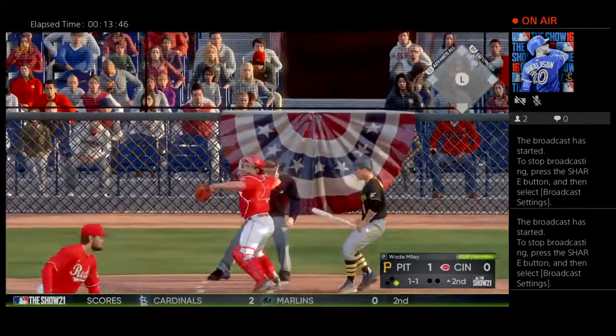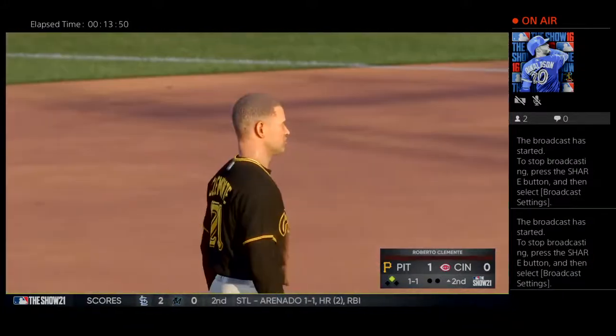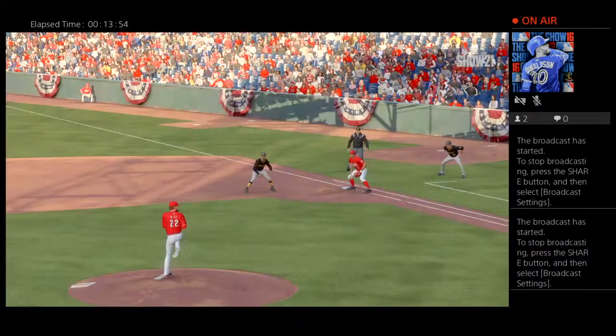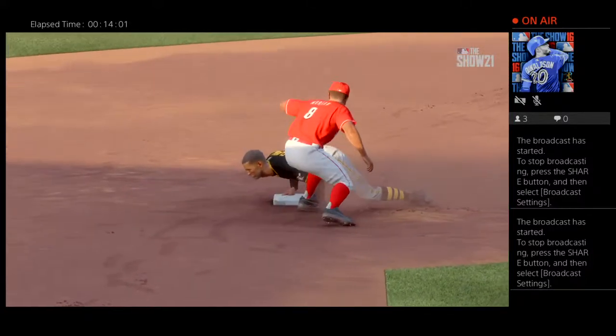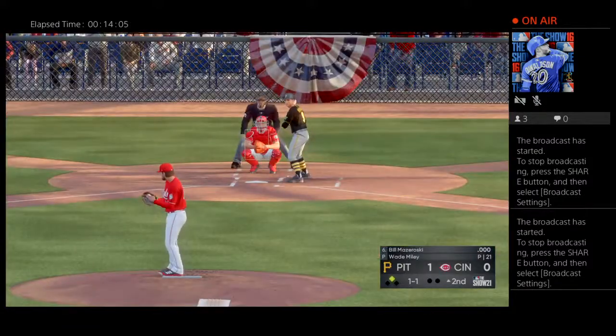Here's the pitch. Pitch inside, the throw. Not in time as he steals second. We all know this team is struggling right now. They're on a losing streak, so when that's the case, sometimes you need to be a little bit more aggressive and try to put some pressure on your opponents. Stolen bases are a good way of doing that, so we'll see if it pays off on the scoreboard for him right now.